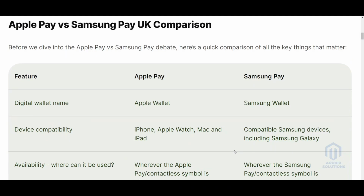In this video, I will give you a brief comparison between Apple Pay versus Samsung Pay. So let's get started. The features are listed on the left side, in the middle we're going to discuss Apple Pay, and on the right we have Samsung.